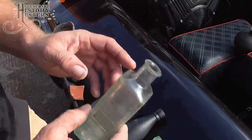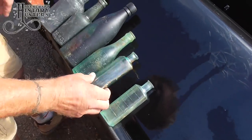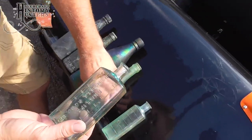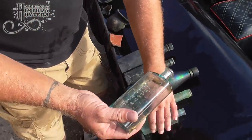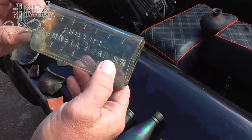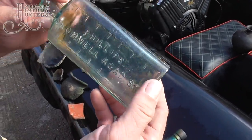Oh, it's got a bit of a crack in it. Oh no, another medicine bottle. I mean, you had a complete trouble with round bottles. They all seem to slide around, didn't they? Alright, this one is from Phillips, Cromwell Road. Which is London, that's SW, South West London, so Wimbledon way.